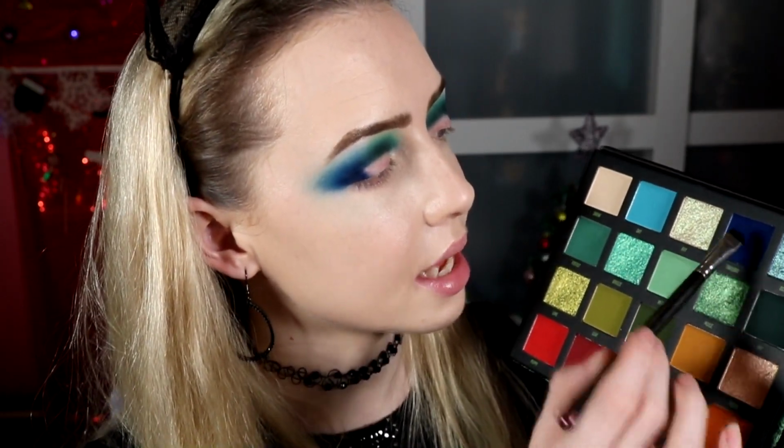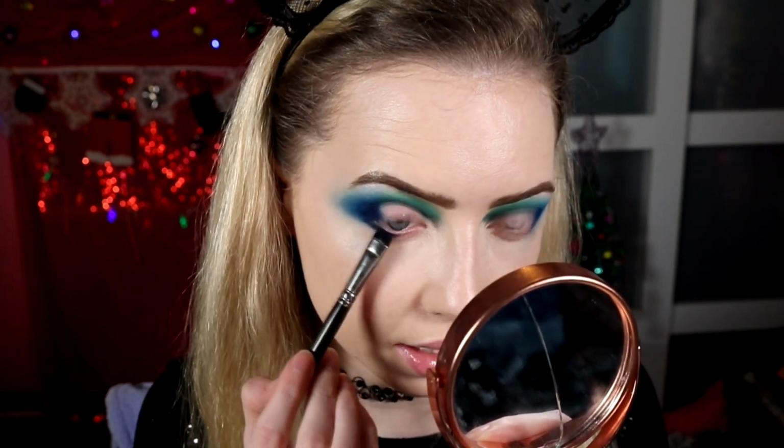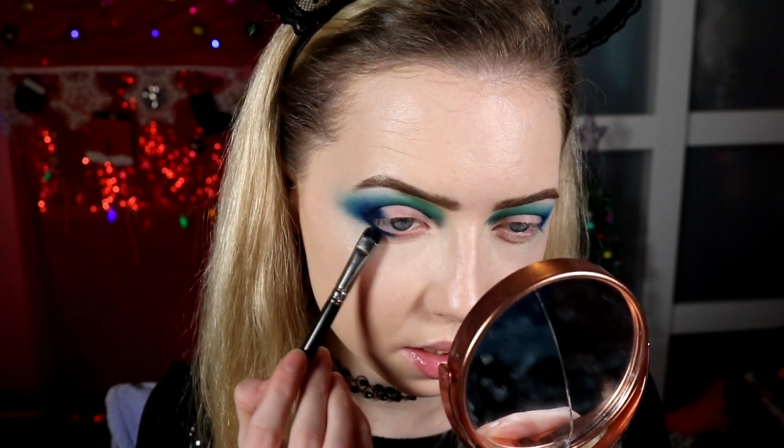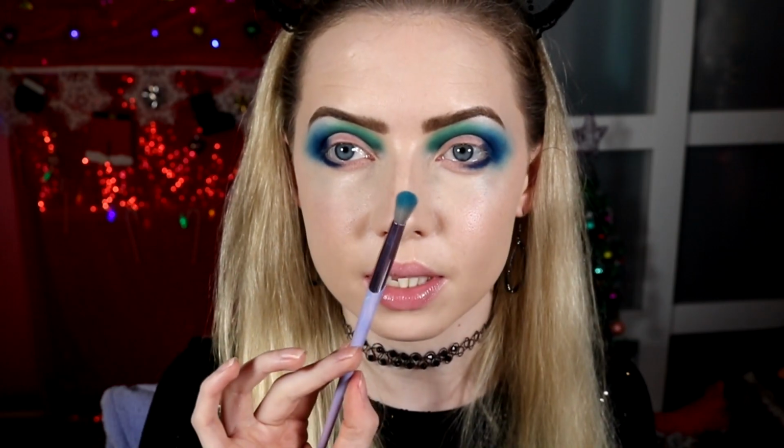Okay, so we're pretty much going to repeat the same on the bottom now. We're going to go back in with Twilight. This is a MAC 214 brush, my old reliable little smudgy brush, and he is going to go along that outer half of that lower lash line, really close to the lashes and connecting on that outer corner as well. And then you can take whatever sort of brush you want for blending. I'm going to go in with the same brush I used to blend out the darker blue with the lighter blue, the number 7 brush, so not the biggest fluffy brush that was clean.